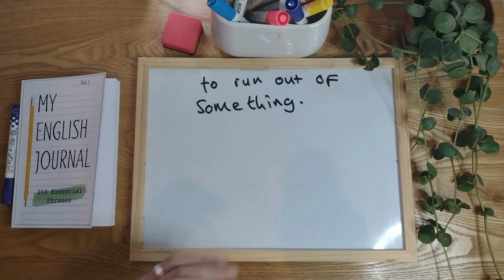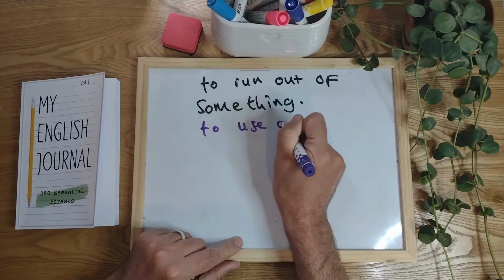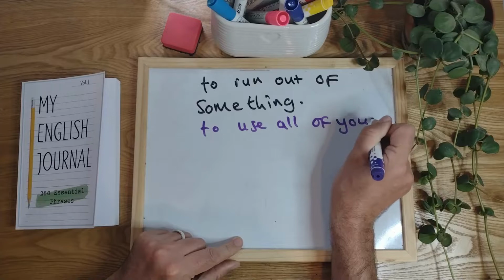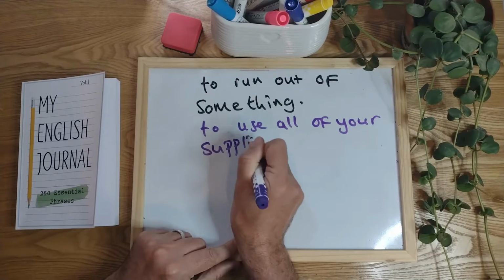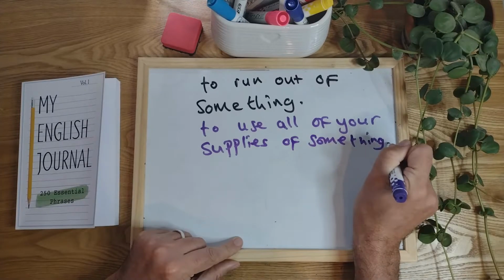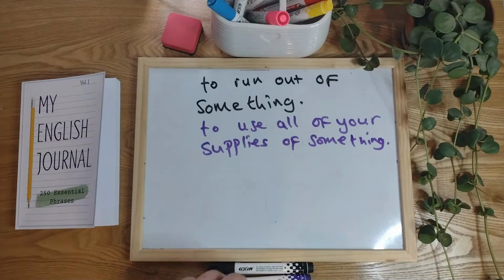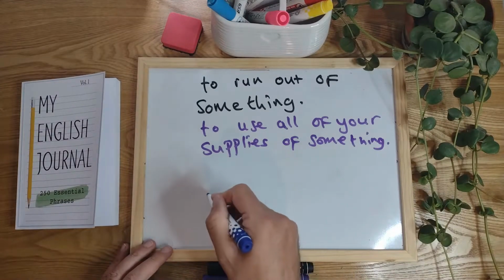Now this is very useful, and it means that you don't have any more supply of something. So you use all of your supplies of something. You don't have any left. You started with something and then you used it, and now you don't have any of it left. It's extremely useful, as I said.